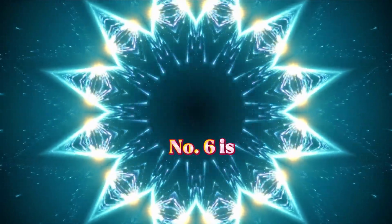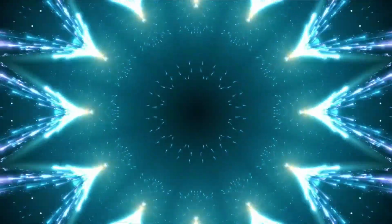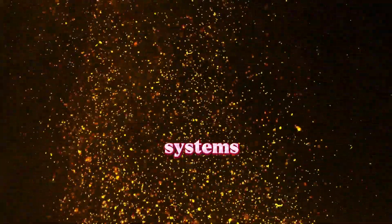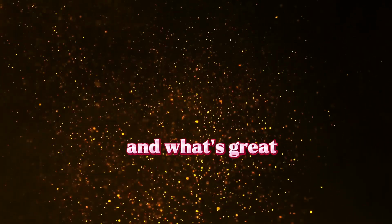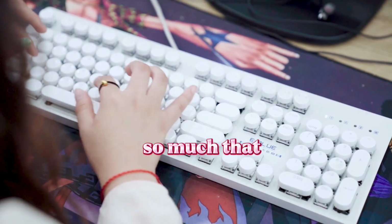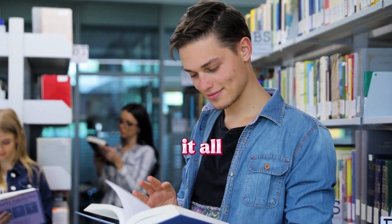And now, number 6 is just to remember that this is your career command center. All of this lives in one place. It's right there in a custom GPT project. So it's not a custom GPT, it's a project. It becomes a growing knowledge base that learns your systems, your voice, and your preferences. Whether you're writing your 30th book or your second, it scales with you and remembers things. And what's great about it is you can put in your PDFs, you can do information about your books, you can brainstorm things so that it knows certain aspects about your character that no one else knows. There's so much that you can do here. And so this project becomes the command center of it all.